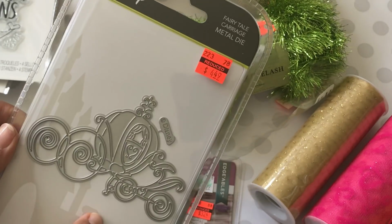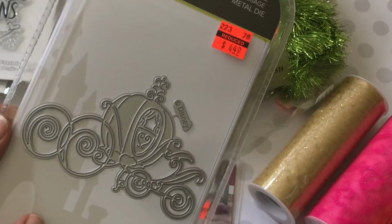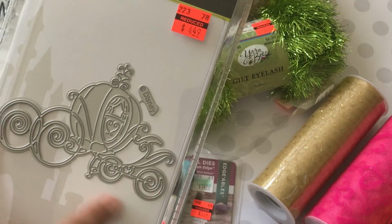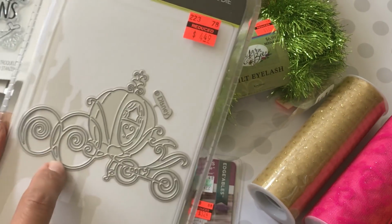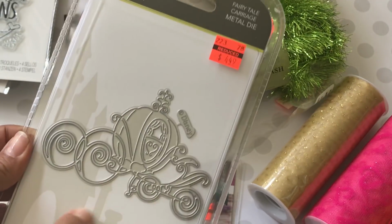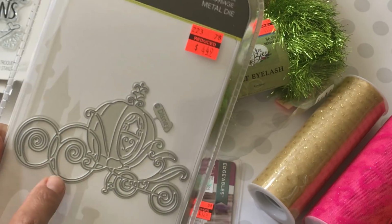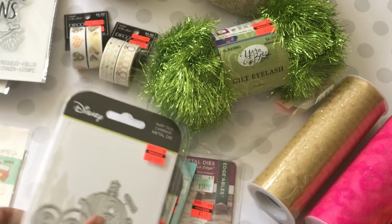And then I also picked up the carriage, which was not in the first store I went into, and I thought that was really, really pretty. And my friend Betty, who is Scrap Passion 01, I think she has some dies similar to this, and she always has amazing projects. I'll have to go back through her videos, but I just went ahead and picked this carriage up as well. Really, really pretty.